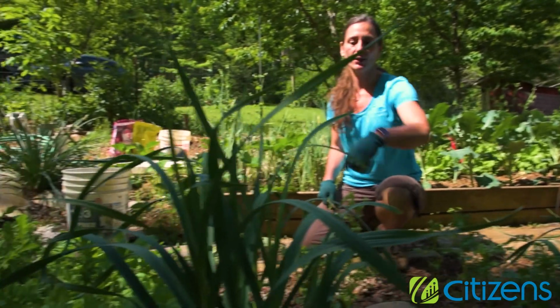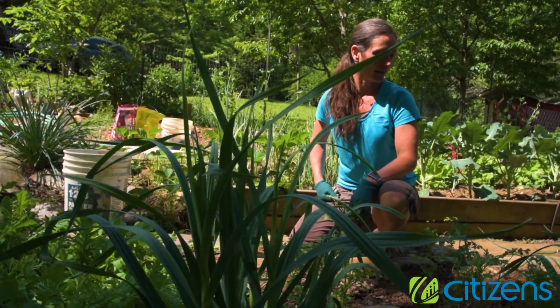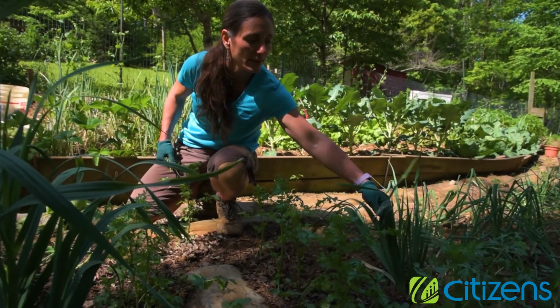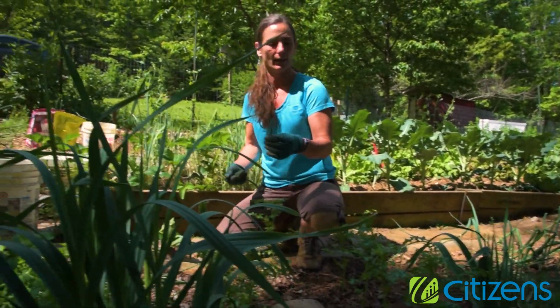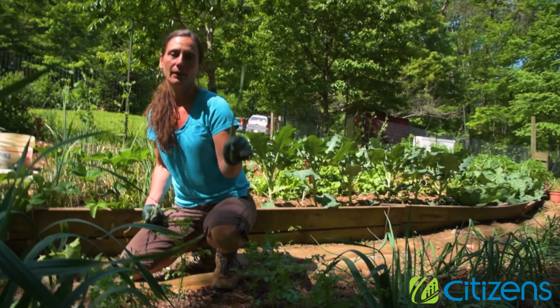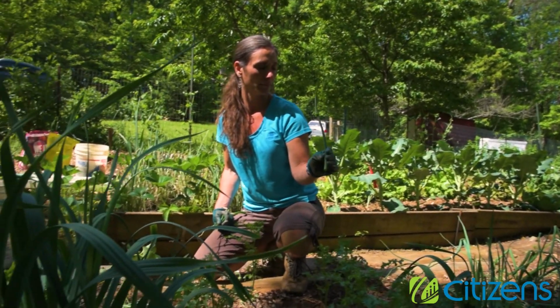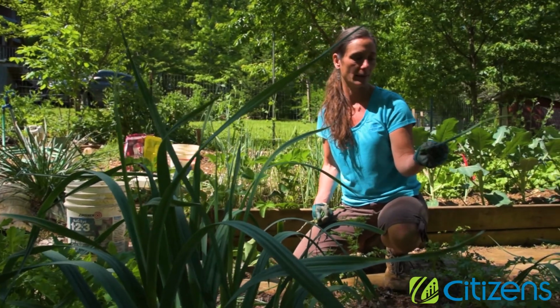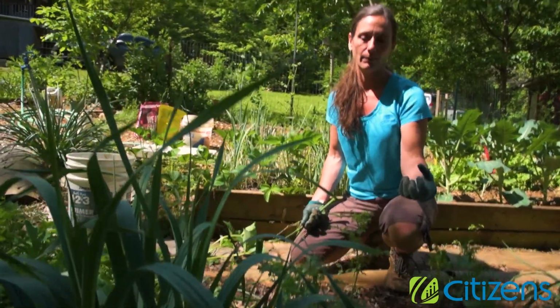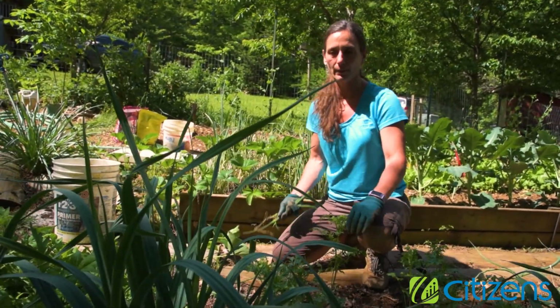This little patch is garlic, and I did not plant that. It's a volunteer, something I missed last year. The garlic will shoot up a scape like this. It's the same idea with the onion. You want to take that off so that it sends all of its energy into forming the bulb that you want, or the root.